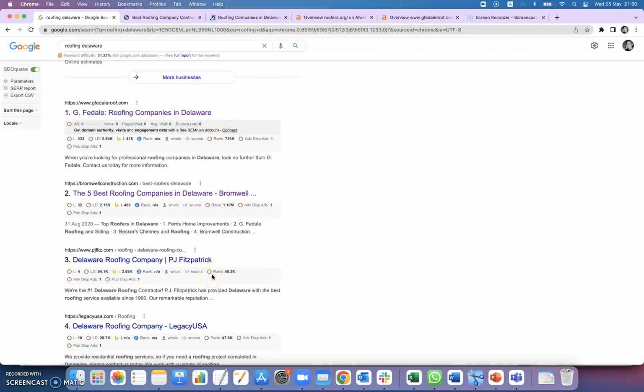Actually, only less than 9% of people will go past the first page in Google. So very important to be in the top 3 positions because that's when you can get a lot of traffic and, of course, a lot of customers. So how do you get into these top 3 positions?